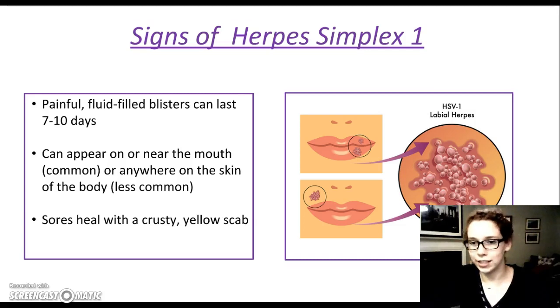And as you can see in this picture here, they are made up of these little fluid-filled blisters, and the fluid inside the blister starts to weep or leak after about 3 or 4 days of the blister being present, and about 4 days after this, the sore will begin to heal with a crusty scab that's usually yellow or kind of a darker pigmentation.